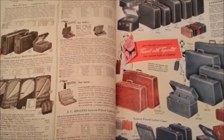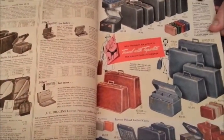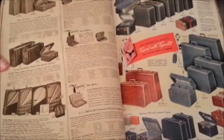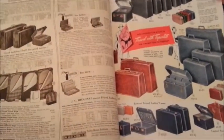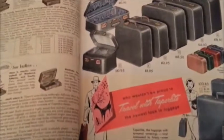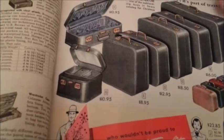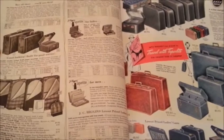Luggage. Beautiful luggage here. It looks like we're going into that a little bit here from the women's section. Of course, any woman that would travel would want a beautiful set of luggage. And any of this kind of luggage you find nowadays is quite spendy because it's of its own era, its own beauty. Oh, wait a minute. How much was luggage then? Ooh, not as cheap as you might think. The little night case, $10.95, to a full-size suitcase, $18.50. So good luggage even then was a little on the spendy side.